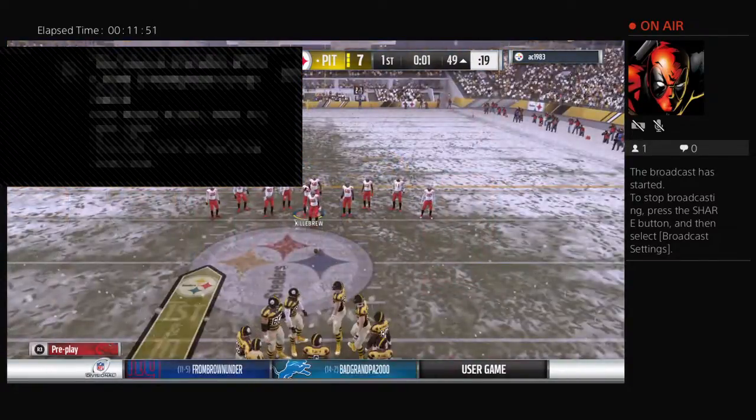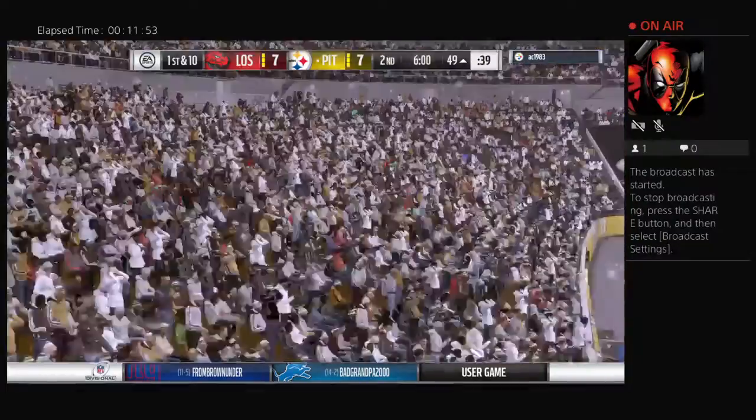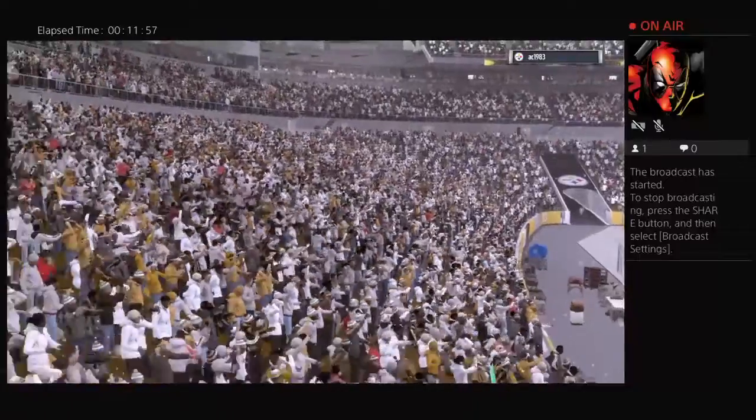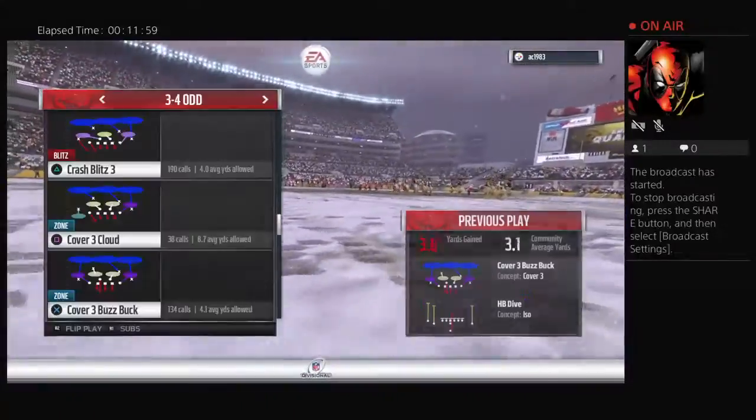This will probably be the last play of the quarter. Back with Charles Davis, Brandon Gaudin. It's Steeler football to begin quarter number 2, and they've got it here with a first down.